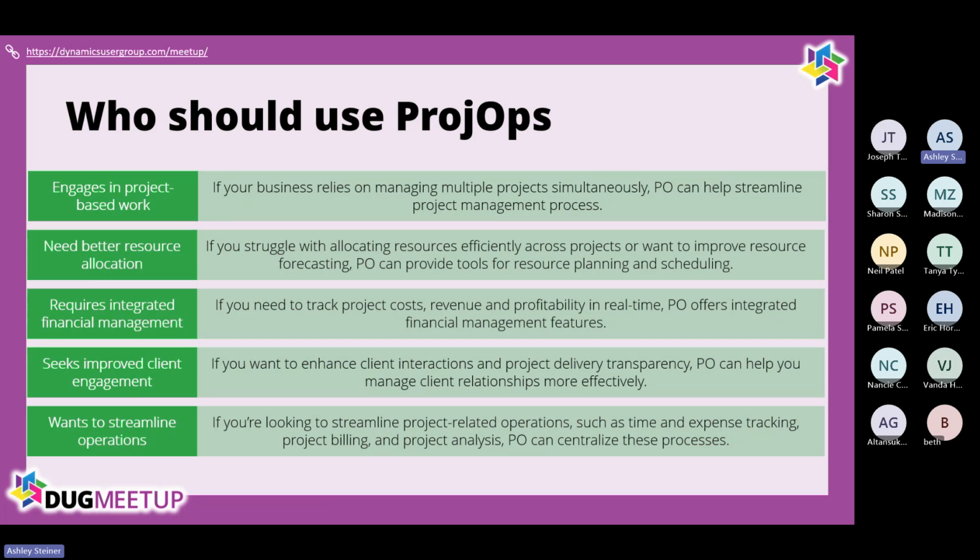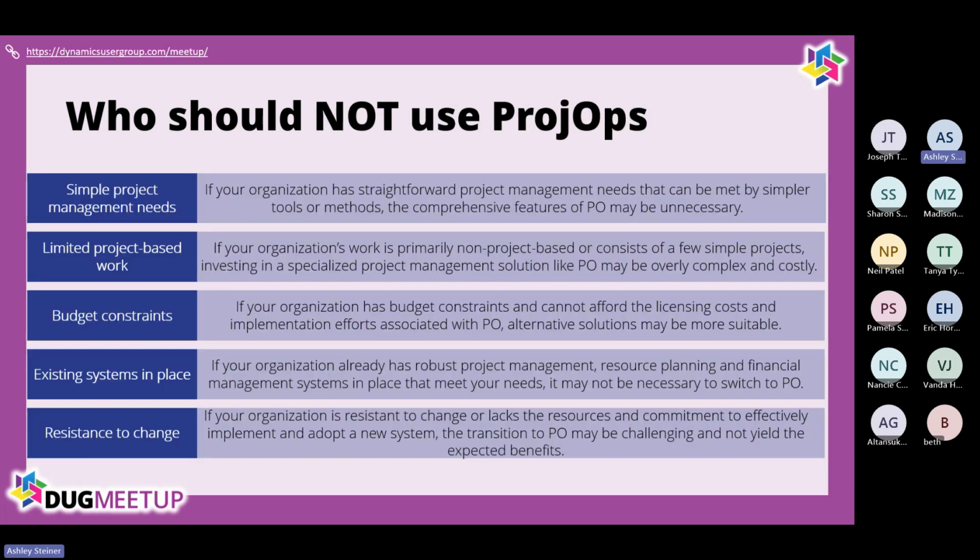I always like to say that Project Ops is not for everyone, so I do want to call out maybe who should not use project operations. I would never try to convince somebody to use something that's not a good fit for them.